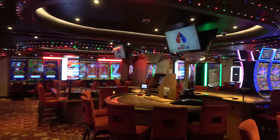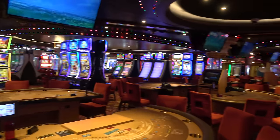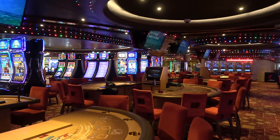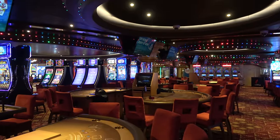Yes, because you have to walk to get anywhere on deck 5. You have to walk directly through the casino. Also, if you're trying to get to the Limelight Lounge, which is the comedy club and the nightclub, that's on deck 4, but you enter through the casino on deck 5.